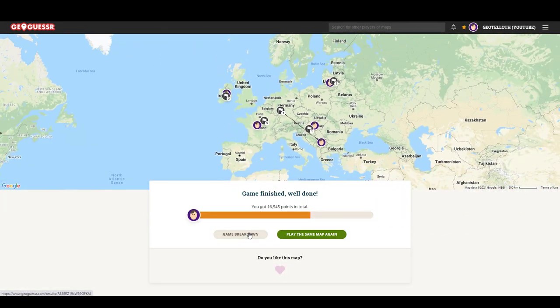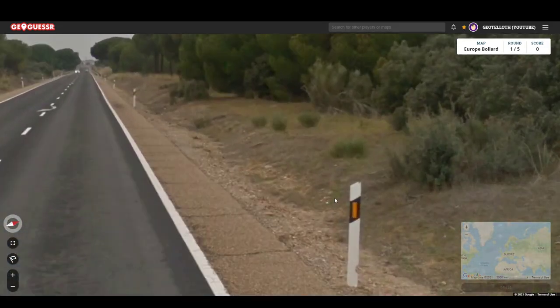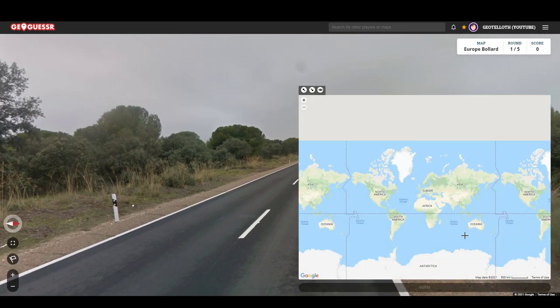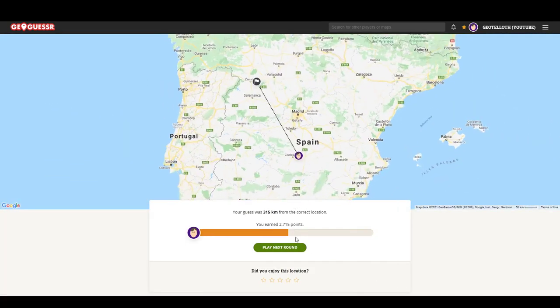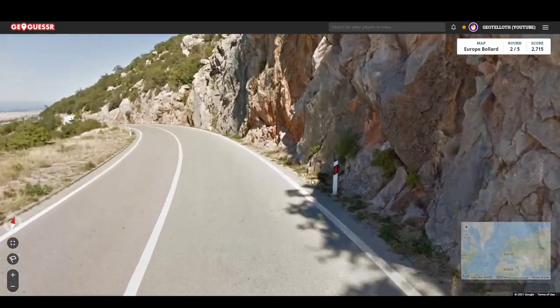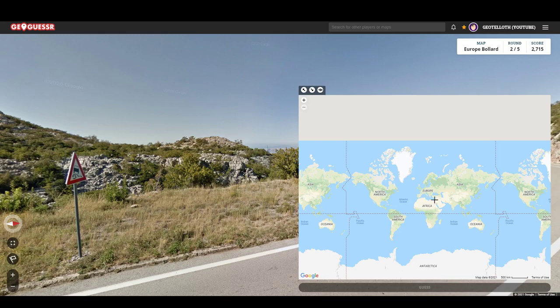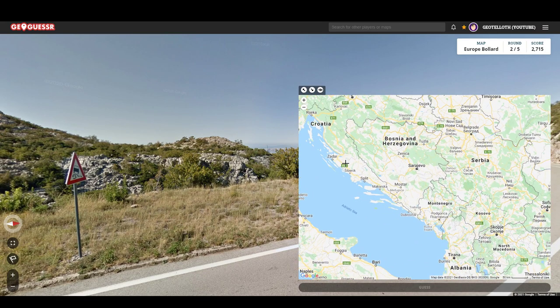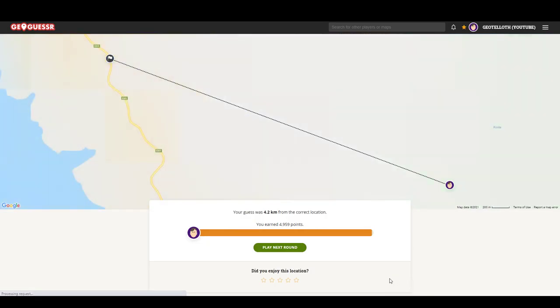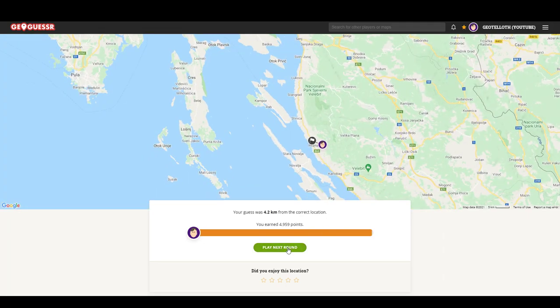Okay. I'm going to do one more and hope I see a new bollard, because they were all ones we've talked about before. Right, so there's the yellow strip. So this is Spain. Go somewhere in Spain. Yeah, the standard red one. Sea to our west. Right. Yeah, we're probably Croatia. Yes. We were actually four kilometers away. Wow.